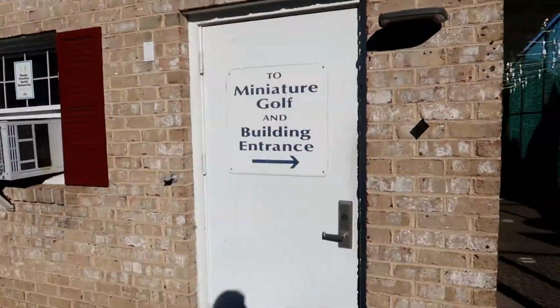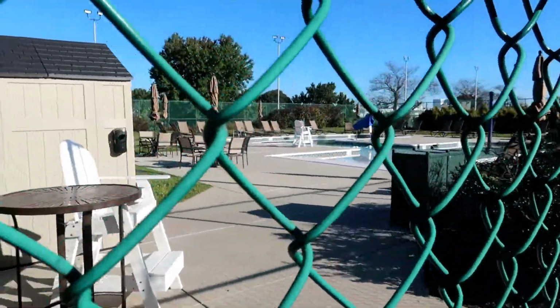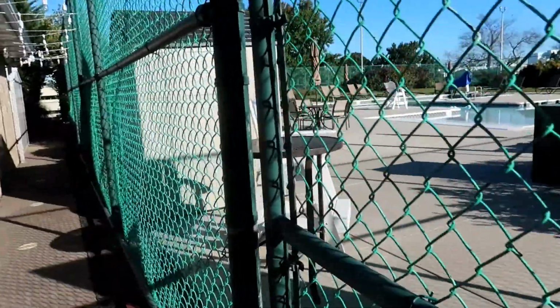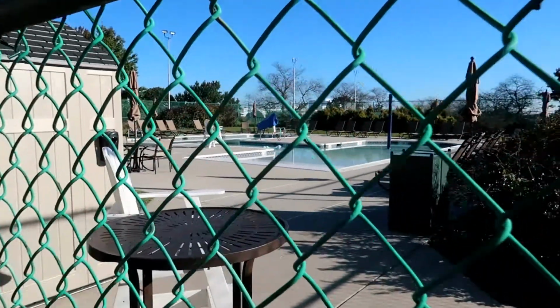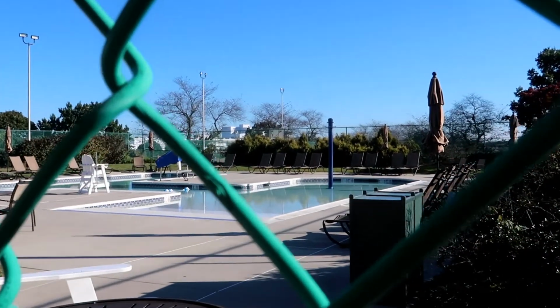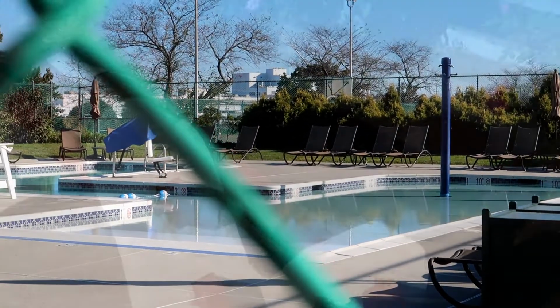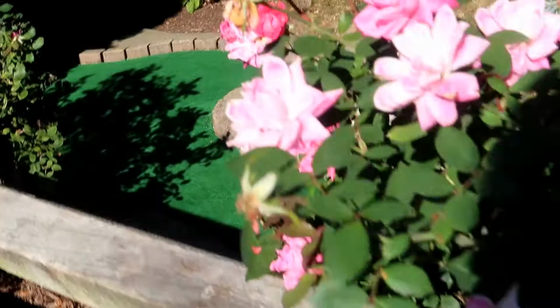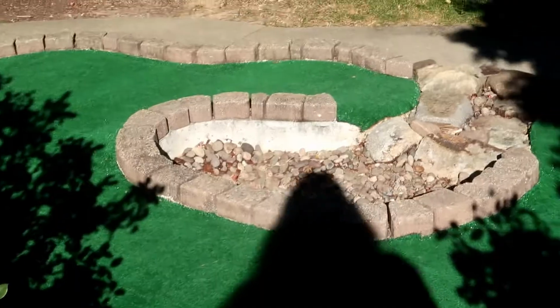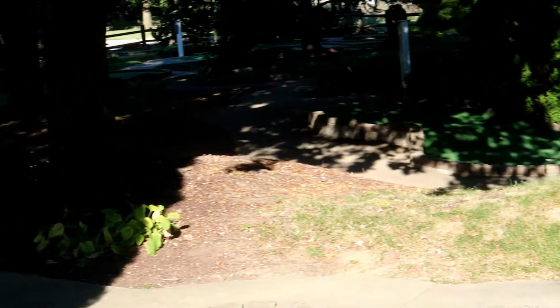Miniature golf, and here is their pool. Not very big. Does look like they have a little water fountain thing that spits out water, that blue thing in the middle. And the miniature golf. Nice shaded quiet area back here.